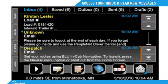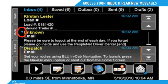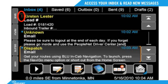There are a few other notations you need to know about. Orange brackets around a message indicate you have selected it. A blue dot to the left of a message lets you know that you haven't viewed or replied to a message or read it using text-to-speech. If you see a red exclamation point next to a message, it is a forced reply message. Once you select this message, you must reply to it before performing other tasks on Blue.